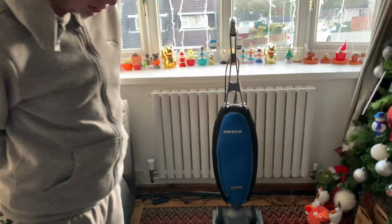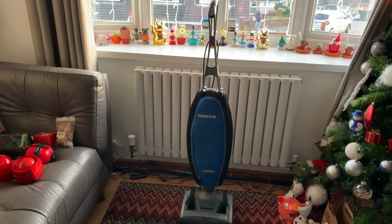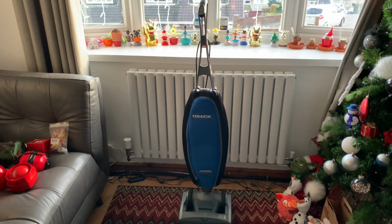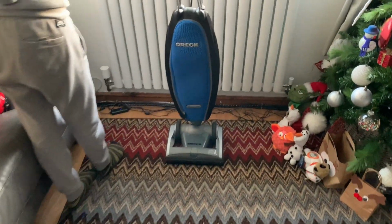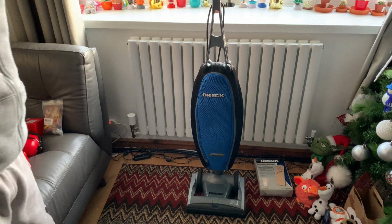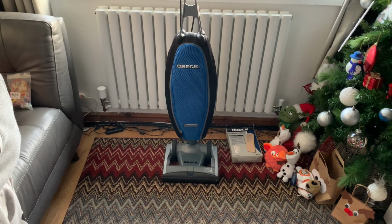So what we did in the end, get the bags, mate. In the end, the actual owner of this one had pets. We'll use these bags when you get an SP one day. So if you've got animals, you should really get the HEPA odor fighting bags. Now this one actually did come with one of these green bags, which was a bit of a problem, because there are no actual proper filters in this thing. The bag is the filter, and the outer bag is the filter of one of these.